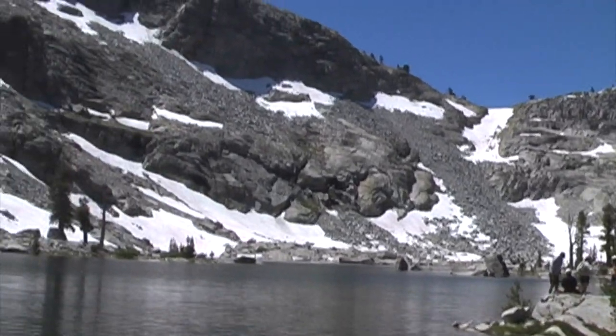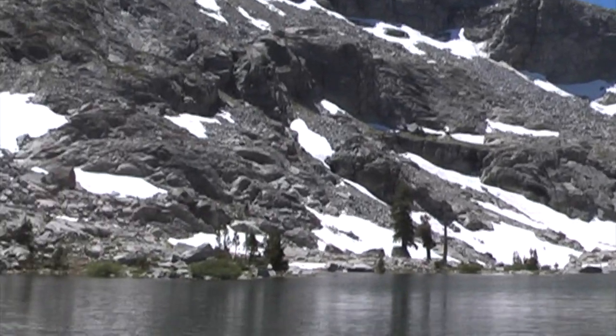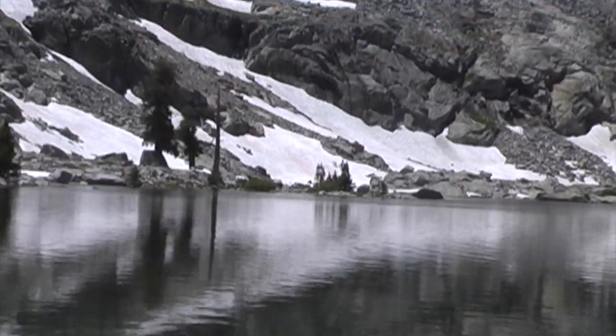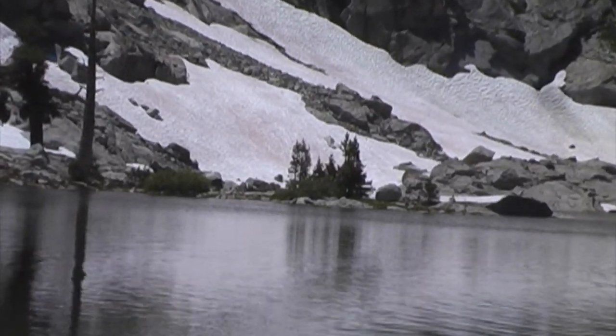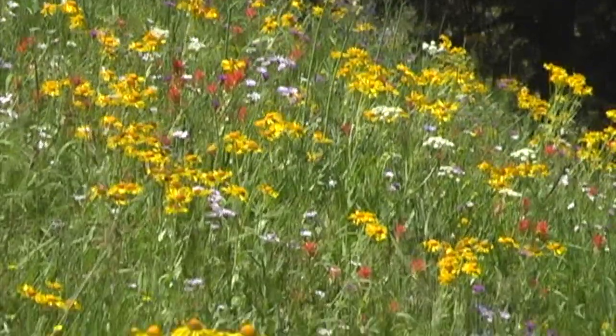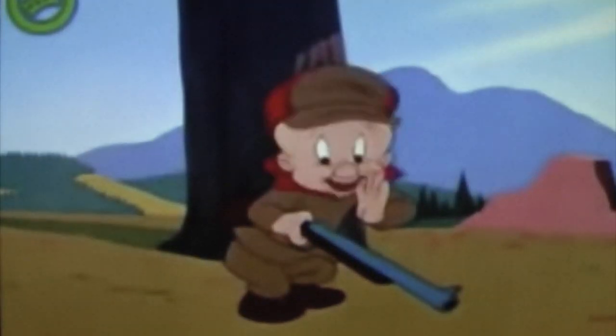Finally, after hiking almost 5 miles and, more importantly, climbing 2,250 feet, I came to Little Eagle Lake. At Eagle Lake, elevation 10,050. Here I am. That's the lake behind me. I was expecting a little bit more than that. Okay, that's a little bit better. Heading back down through a small forest of wildflowers. Shh! Be very, very quiet.